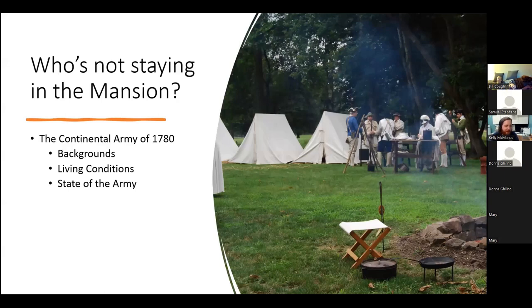The regular Continental soldier is most likely going to be comprised of middle or lower class people. At the start of the war, it's a little different. At the start of the war, you have a lot of idealists who want to fight in this. They bring their own stuff, their spirits are up. But war isn't a fun time, and a lot of these guys will eventually go back home, right, when their enlistments are up. This is a constant problem for Washington.